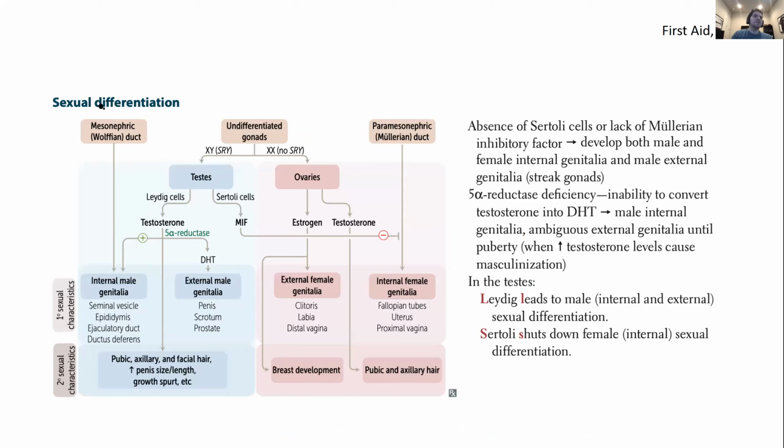The sexual differentiation slide again illustrates the development in diagram format. Remember that the SRY gene is on the Y chromosome. That's basically what tells the body to make a male. If there's no SRY, the default pathway is to go the female route.